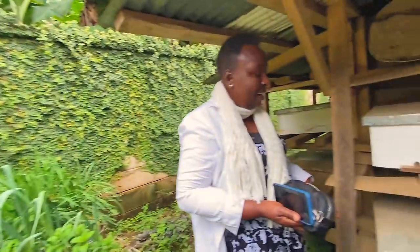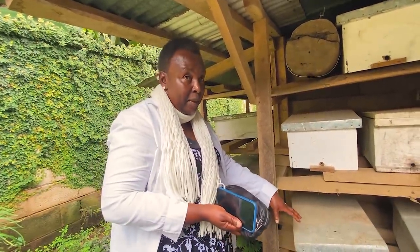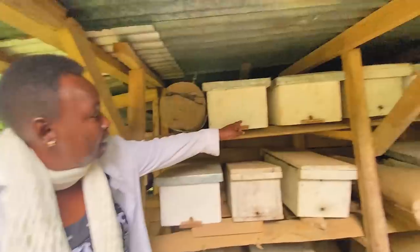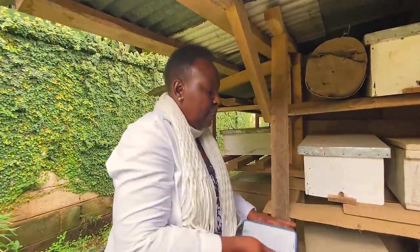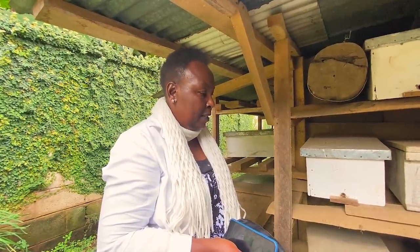Once a week or so? No. During cold season, like rainy season, I don't open, because they take time to get the heat back. When there's no heat, sometimes they run away. Like this one, they have run away. These are empty. During hot season, at night is when you can open, because it's easy for them to bring the heat back. During cold season it's difficult for them. You don't want to disturb them.